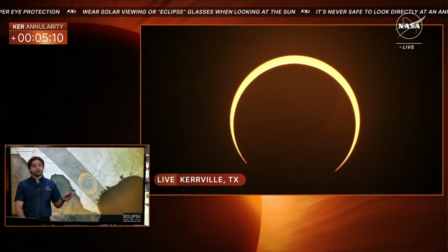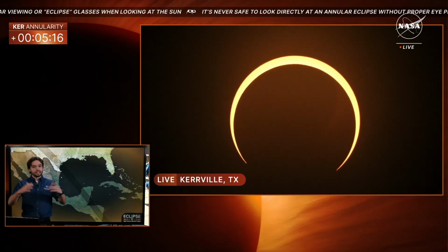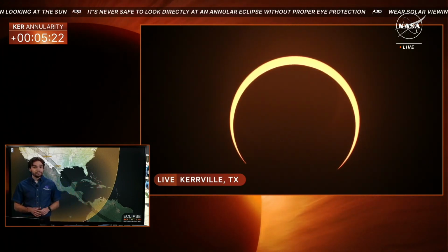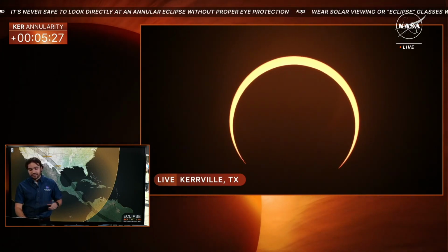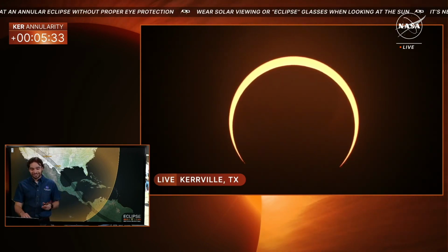And the morning is far from over here. For a lot of folks in Central America and South America, their morning is just starting off. The partial eclipse is affecting still a large part of the region. You can see this whole area that's highlighted here in the larger ellipse, all being affected still by that partial eclipse. And you can see on our track that this is going to continue moving further southeast all the way into parts of South America before the morning's over.